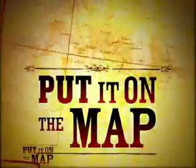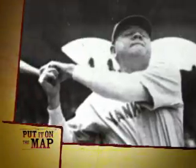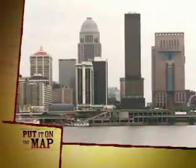Tonight on Put It on the Map, an all-American company swinging for the fences. A look at the house that Ruth, Garrett, DiMaggio, and so many others built into the giant it is today. Batter up in Louisville, Kentucky.